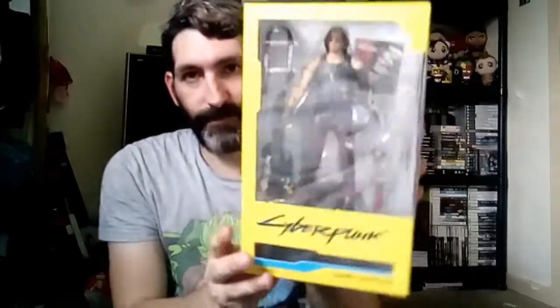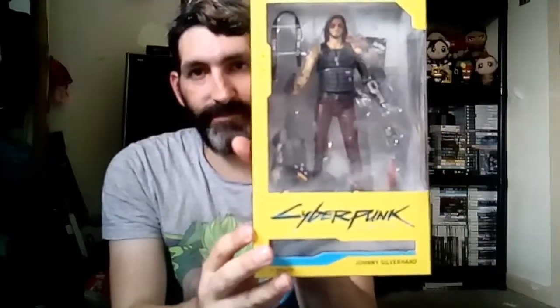This is pickup video number 5, so I'll say today I went into the local B&M Bargains and picked up a figure which cost me £10. I'm going to show you, that's the 7.2077 figure for a tenner in B&M Bargains.